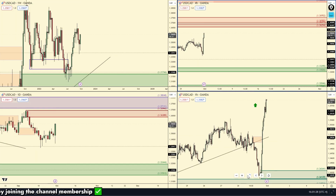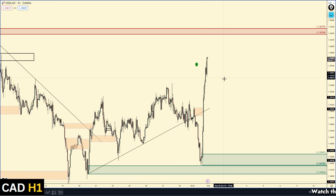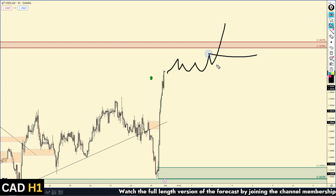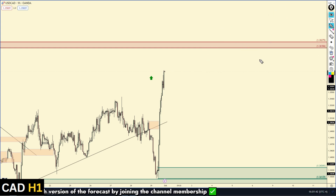Although if we do get a pullback down to 1-hour demand here, we have a 1-hour demand zone below, but I'm really not liking it. It's such a far pullback. So what I think is going to happen is we're probably going to continue to push up, and any 1-hour demand zones along the way up, we can continue to look for longs off of those 1-hour zones.